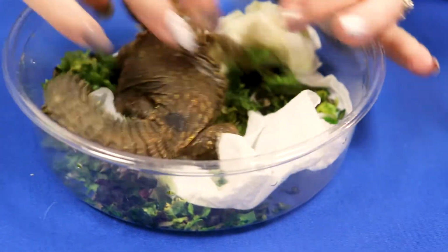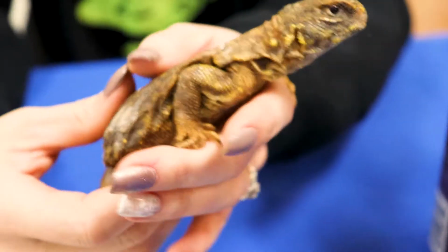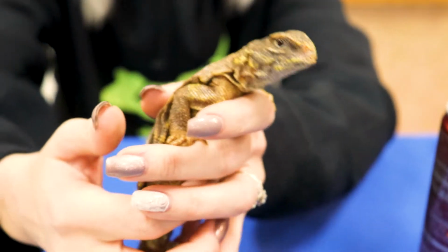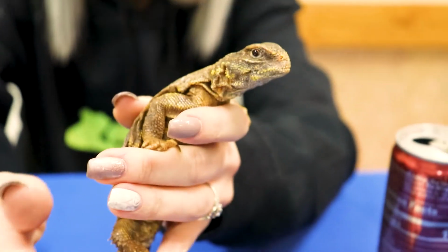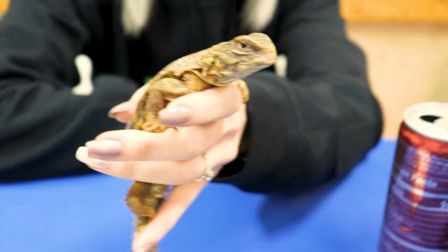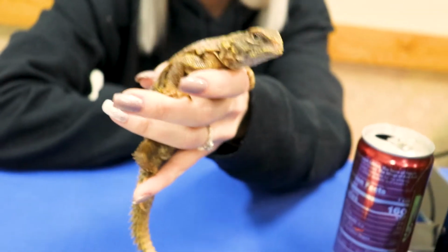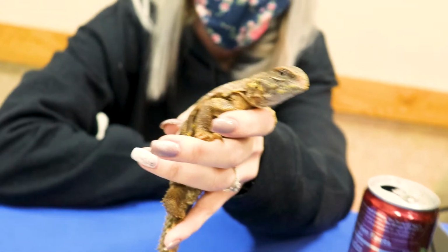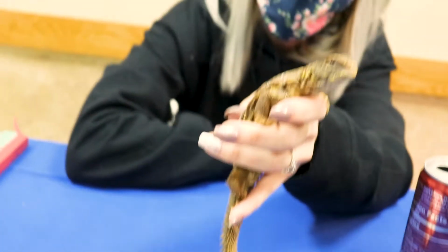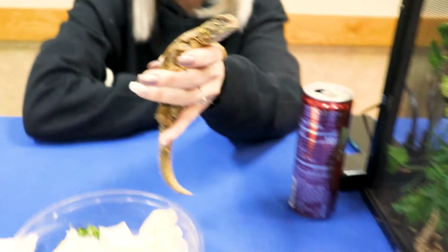So are they like desert? Oh, desert. Okay. Yep. That's so cute. So how big do they get? Just a little bit bigger. They don't get much bigger than this. This is my male. Oh, it's so cute. So wait, how long do they live? Like 15 to 20 years, around there. So what are they called again? Uromastyx. I've never heard of them, that's why. It's just so fascinating. Thank you. You're welcome.